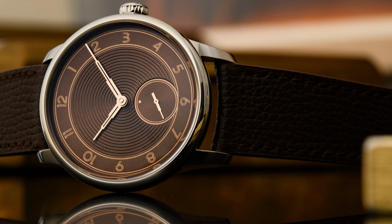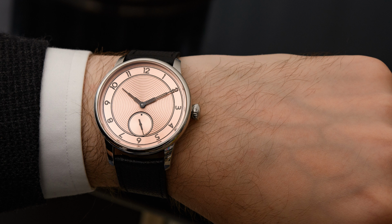And these features you find on all 3 dial colors. My favorite is tobacco, because here you see the most equilibrated contrasts. Salmon might be a very hip color, but in this case it cannot reach the depth of tobacco and slate.